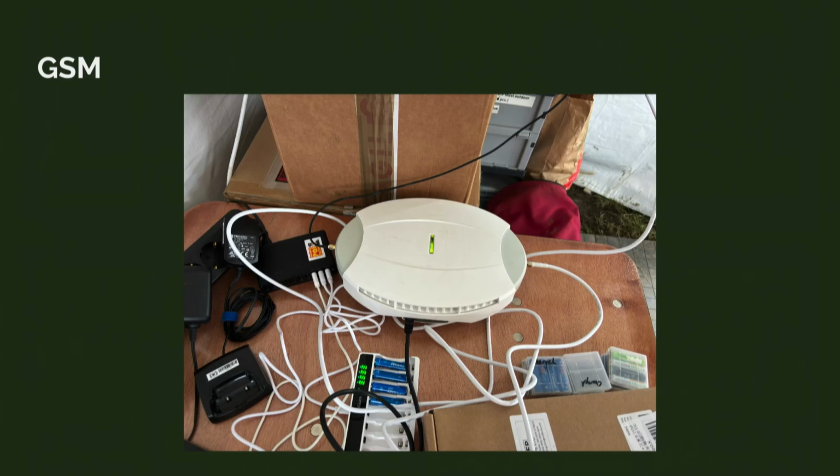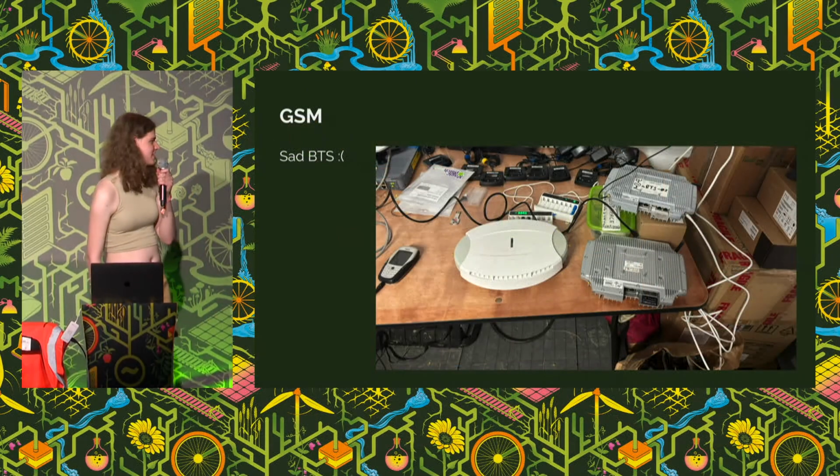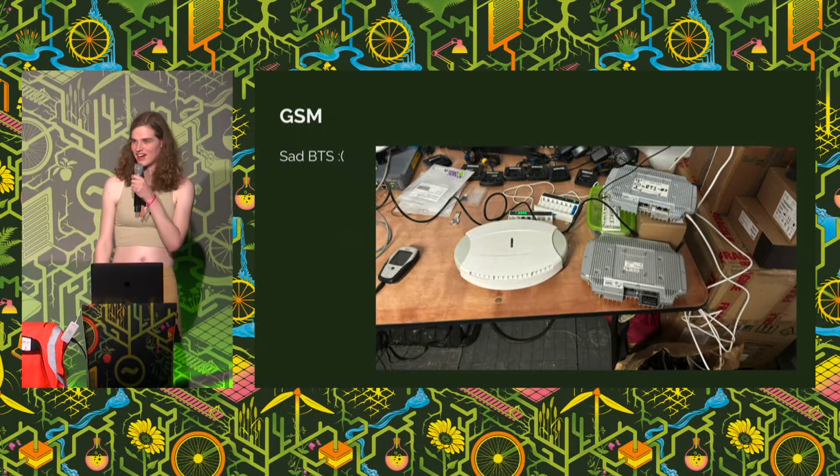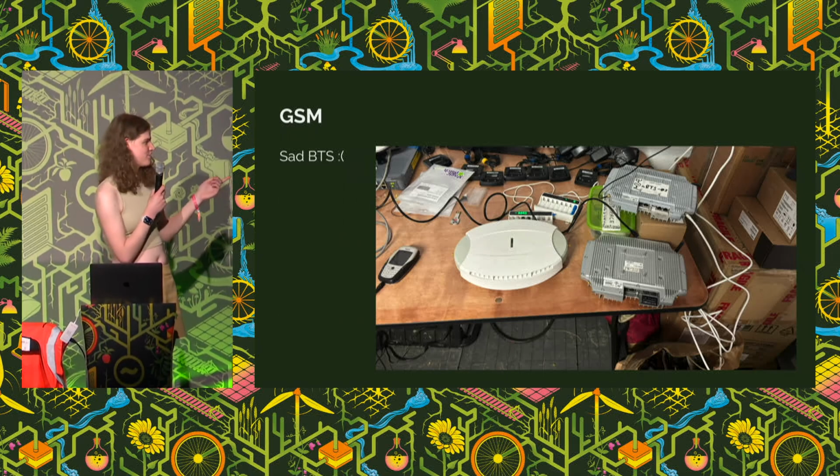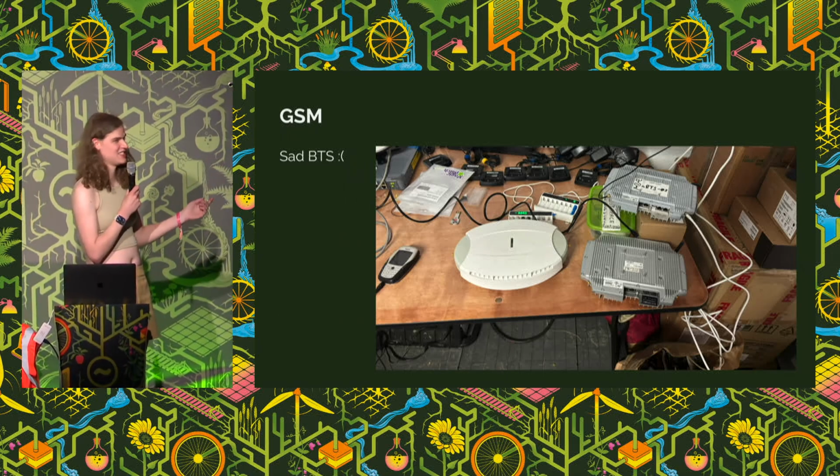We had some of a different model. Here's a pile of very sad base stations in the POC tent after I spent way too much time on Friday trying to get them to behave. The hockey puck one comes up and then complains about channels. There's the one Sam donated that worked fine.